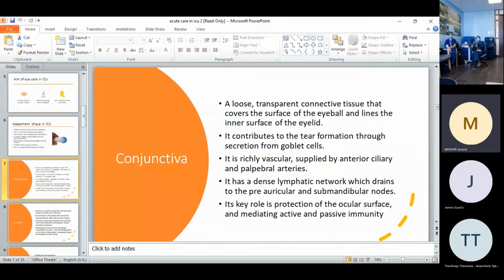And it's quite important for us to know about these lymph nodes, because if you're thinking a patient has conjunctivitis, some of the time, not all the time, those lymph nodes in the preauricular area and submandibular area would be inflamed as well. So if you see a patient and you're wondering, does this patient have conjunctivitis, it's always good to feel for those nodes and see if there's any enlargement, which can help you to further say, yes, this patient has conjunctivitis, or no, this patient doesn't have conjunctivitis. But bear in mind that it is not always the case that these lymph nodes are swollen. And also it helps in protection of the ocular surface and mediating active and passive immunity.